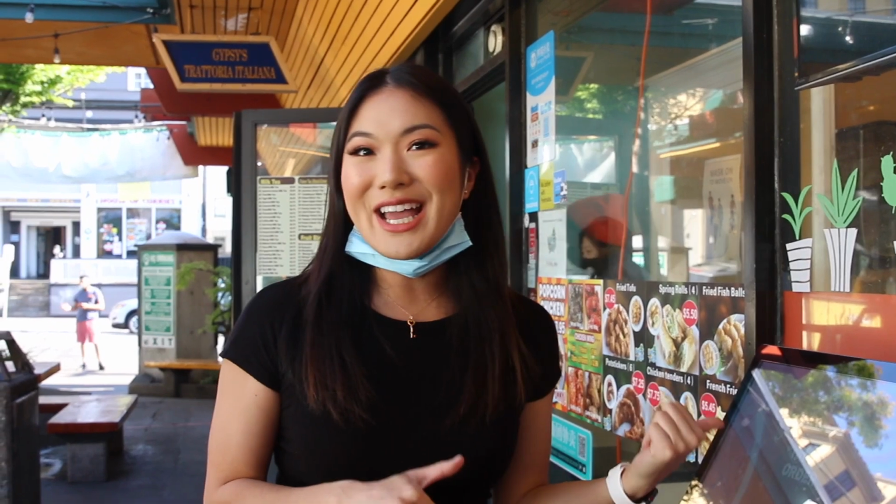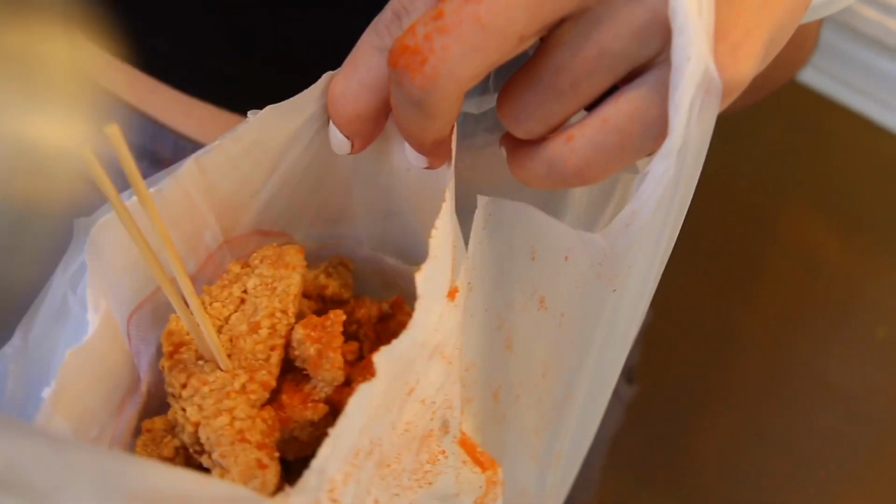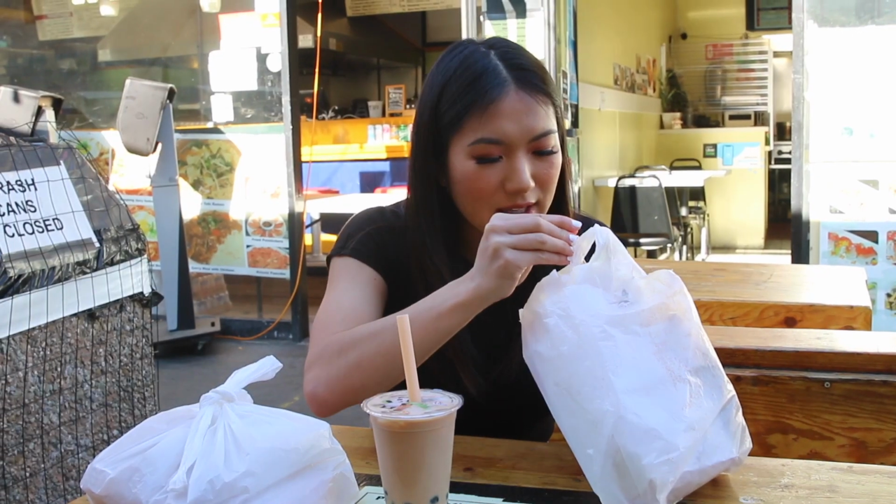So it is day 3. Behind me is Boba Ninja, and Kaycee and I used to frequent this place all the time when we were freshmen, so it's going to be quite nostalgic for us to try this place again. Oh my god, it's all over my hand. So here's milk tea, popcorn chicken. Oh yeah, that texture, oh my god. This reminds me of back in the day when we would eat this.